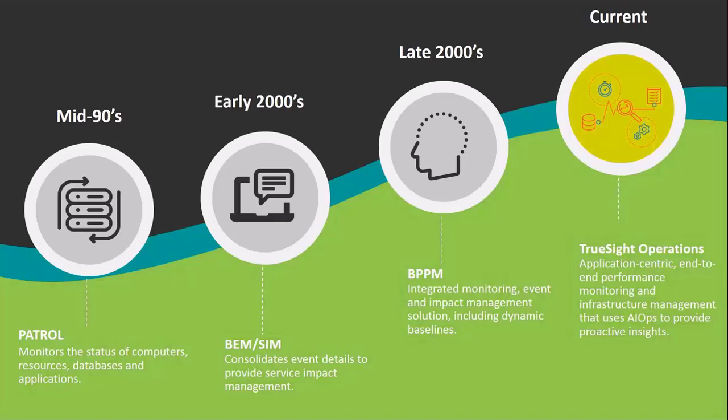But from there, we moved away from the siloed view and decided to try to consolidate events of not only BMC tools, but other third-party tools to provide that single pane of glass for all events. This led to being able to take those events, understand how they impacted CIs in the service model and the upstream of a service. So then we could actually see this service is impacted by this particular device. However, even at this level, there was still a separation of monitoring and event management.